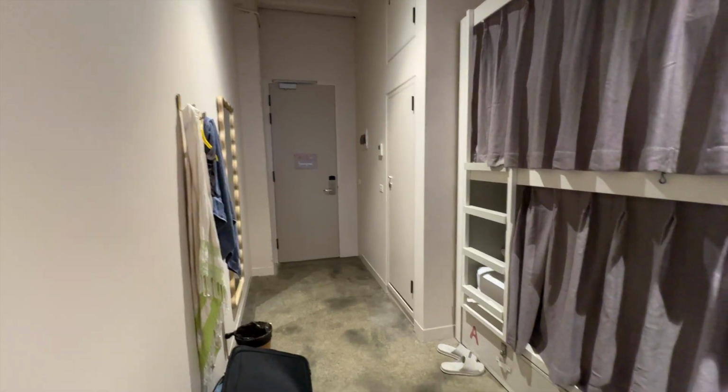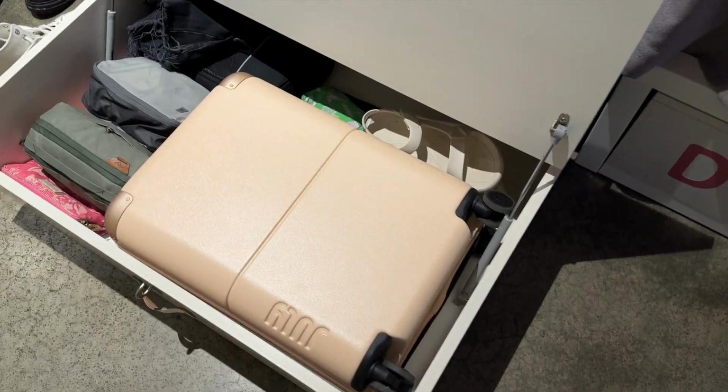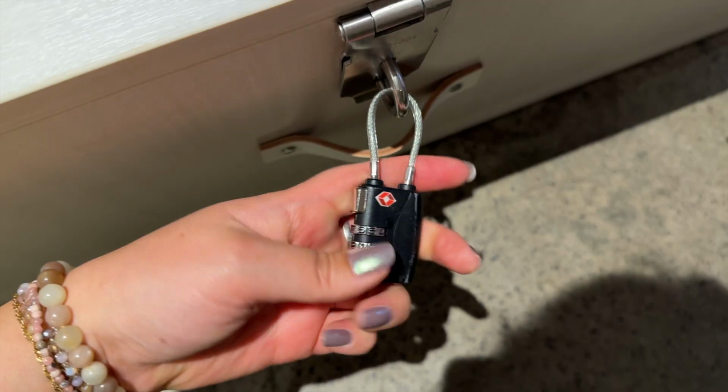All right, well, I checked into the hostel and I have to admit, a little bit of weird vibes going on at the hostel. I don't know if I like it so far, but I unpacked all my bags. They have this really handy custom-made drawer that fit my suitcase and all my stuff, so I just unpacked.